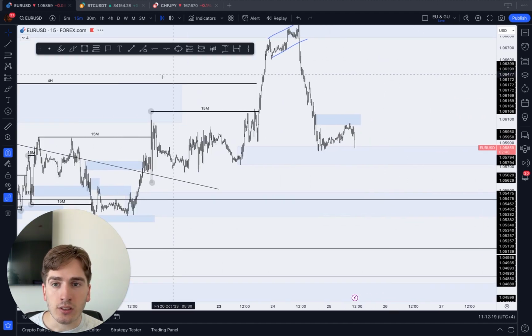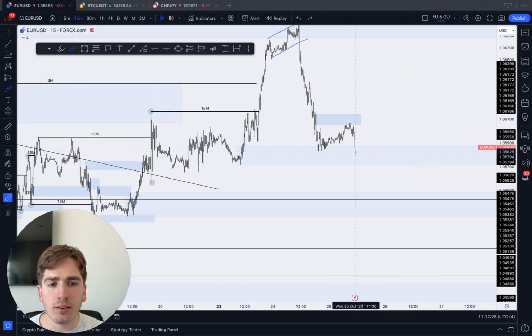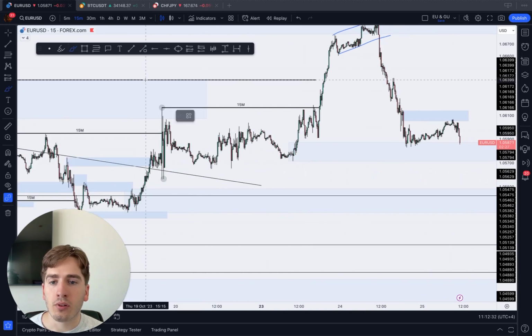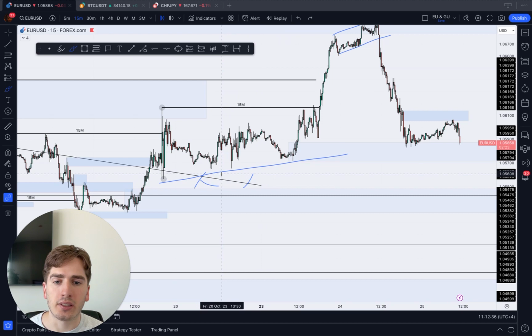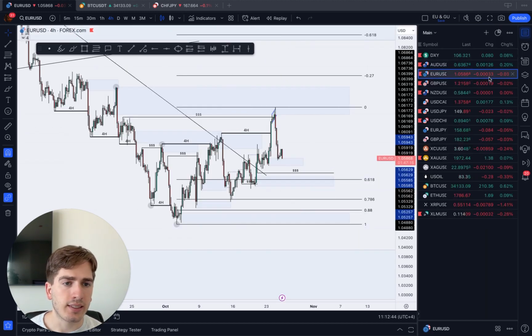So yeah, if that doesn't happen and we are not able to break this high and start moving like this, then I'll just be waiting for this lower zone over here and start buying from there, with beautiful liquidation on all of these lows over here, because there is a lot of liquidity resting below the lows, a lot of stop losses. So that's pretty much Euro-Dollar explained in a nutshell. Hope you guys can take value from that.